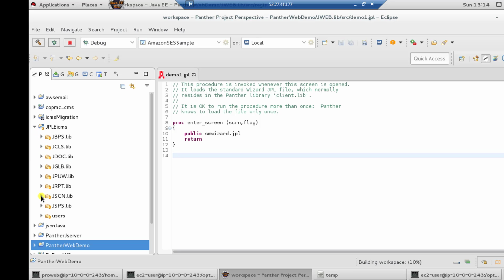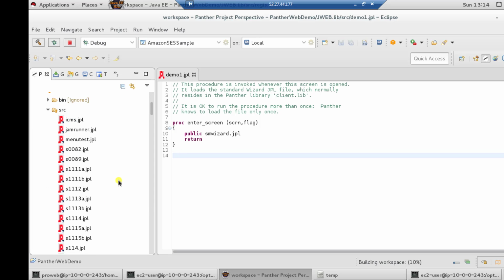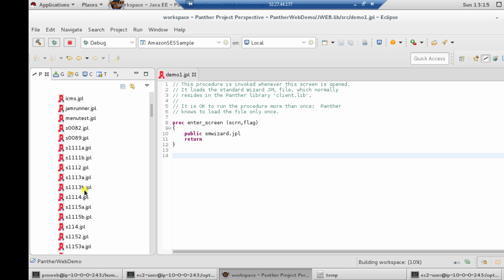Finally, let's take a peek at what got imported. In this case we have a number of JPL libraries with the binary and source files included. Expanding on the source folder, we can view and edit our JPL code in the Eclipse editor.